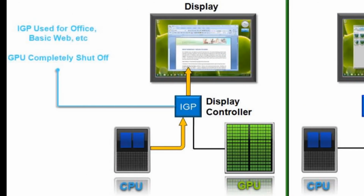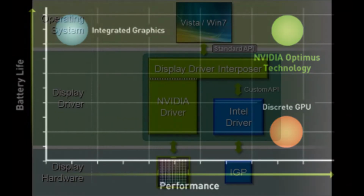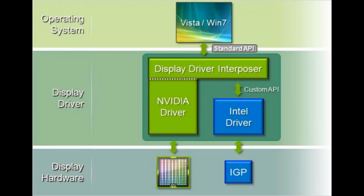When you're just web surfing or word processing, Optimus technology turns off the GPU, extending battery life. Combined with the power boost feature of the i5 CPU, the end result is that you get the power of a desktop replacement mixed with the longevity of an ultralight.